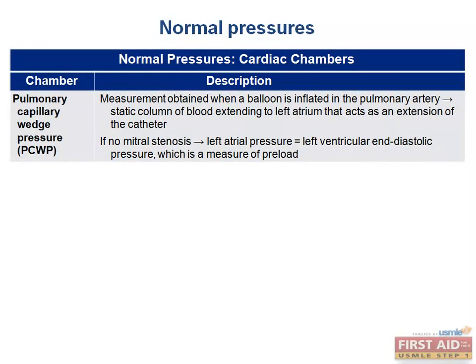The expected range of the pulmonary capillary wedge pressure should be below 12. It directly reflects the pressure of the left atrium, because the pulmonary artery capillaries are considered a continuous vessel with the pulmonary vein, and the pulmonary veins are considered a continuous vessel with the left atrium. There are no valves or blockages between the two, or hopefully there's not. This is why using a pulmonary capillary wedge pressure is a great way to get a reading of the pressure in the left atrium. As you can read here, the balloon is inflated in the pulmonary artery, and it is a static column of blood extending into the left atrium, which is an extension of the catheter. In the situation where there's no mitral stenosis, you can actually have left atrial pressure give you a good indication of left ventricular end diastolic pressure.